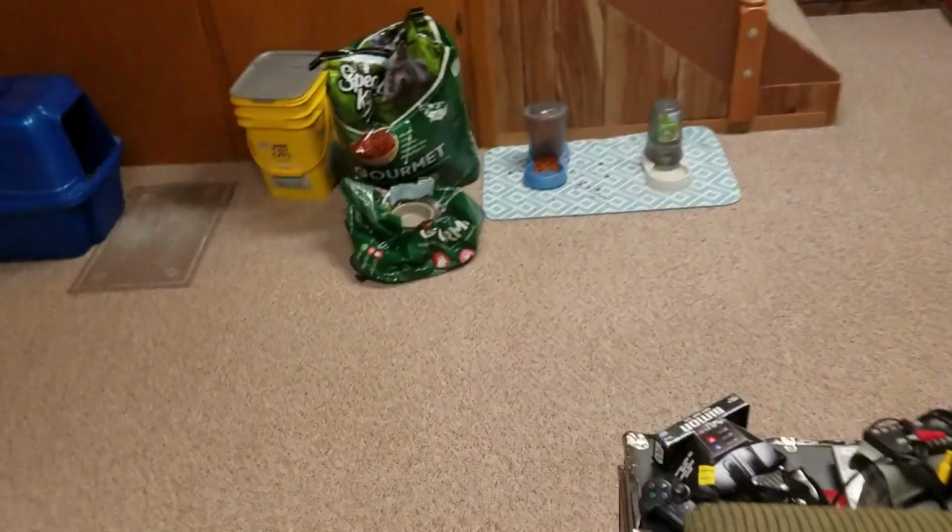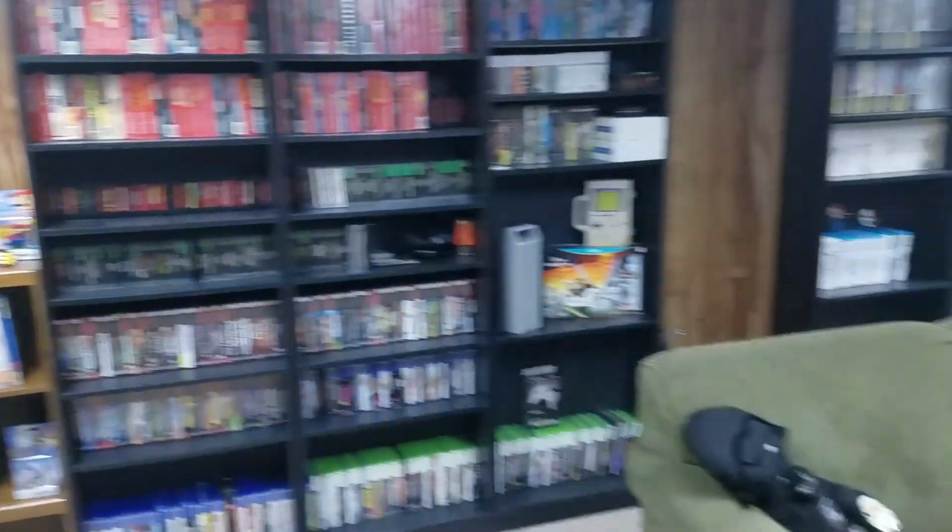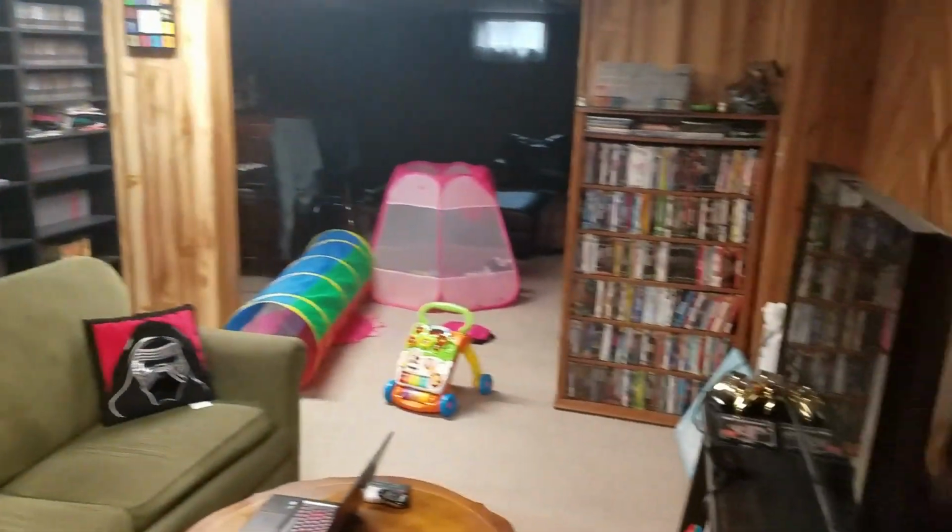And then real quick, ignore the cat stuff. This is just where I keep all my boxes for everything. And then down below is where I keep all my controllers and cords and stuff in those blue bins, because I don't like cords all over the place. So there you go. That is my game room.